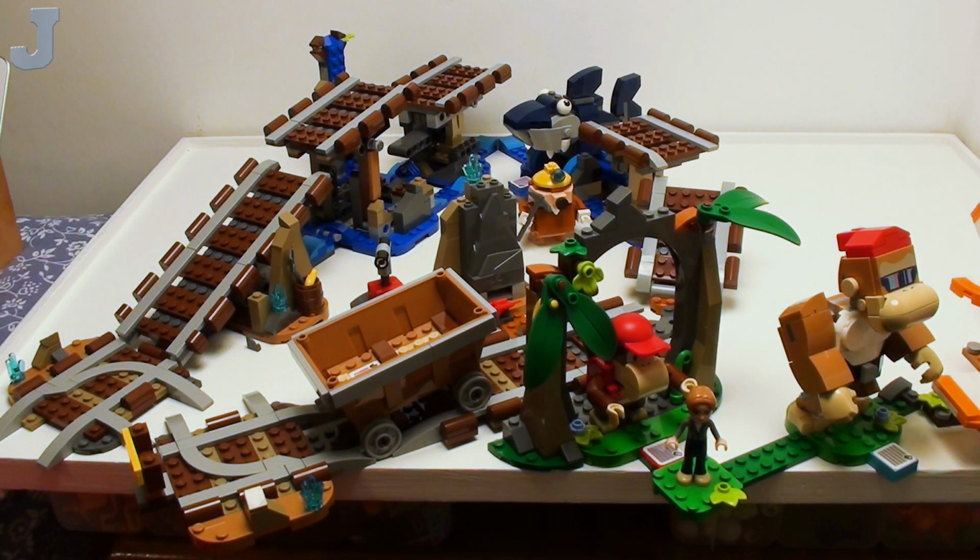But anyways, tell me what you guys and gals think of this set. There's a lot of stuff going on here, but I'm really kind of curious what you think of this. I don't know. My mind is still blown away, but not for the positive reasons that I was hoping for.